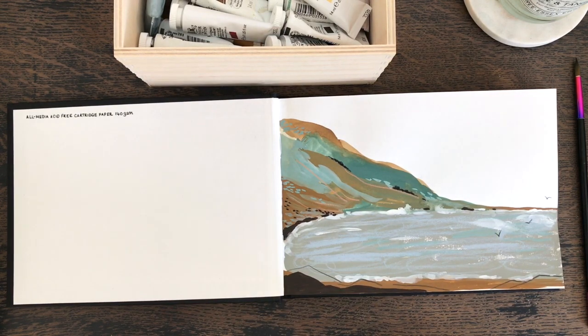You know that I love my Holbein acrylic gouache, and yes, I want to do more videos about that as well, but for now we're going to be using traditional gouache.